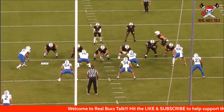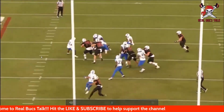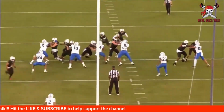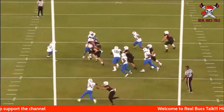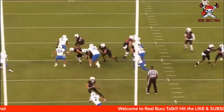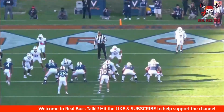Here, you're going to see him setting the edge. So I think as a five tech, he can be really valuable. As a four-eye, he's going to play the three tech some, but really as a five tech edge, he knows how to play the run very well. And again, using that length there and then getting off the block and making the tackle.